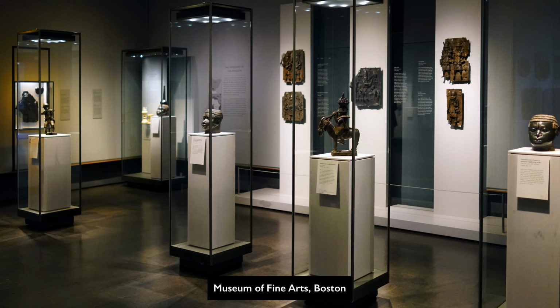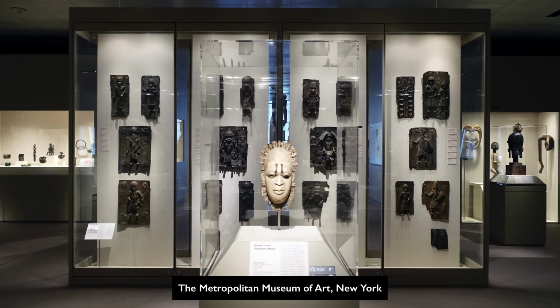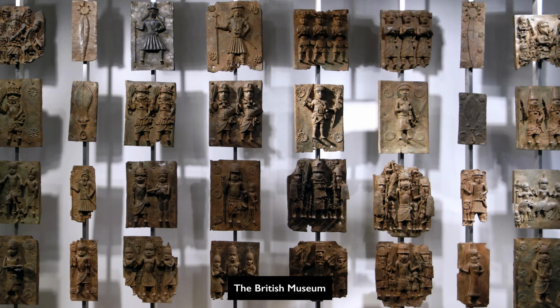Maybe we should talk about why you can go to so many museums in the United States and in Europe and see these plaques. It seems like every museum has at least one Benin plaque, and that's dated to a terrible moment in Benin history.